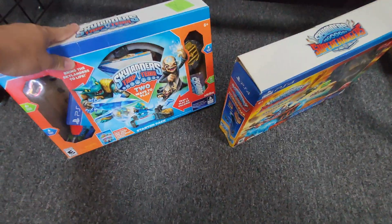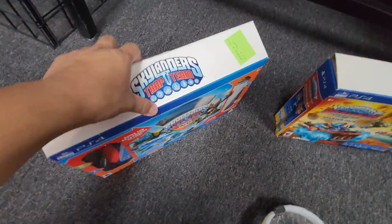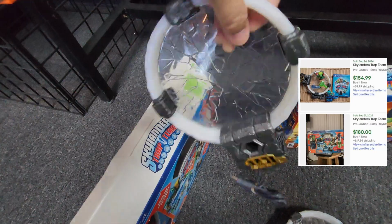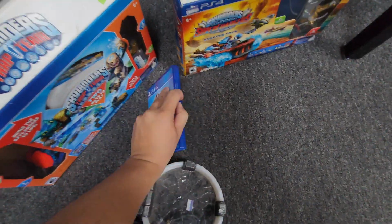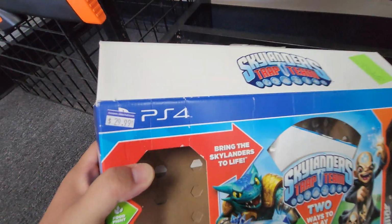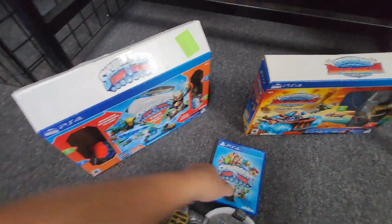Underneath the table, I found these 2 complete in box Skylander bundles. I had to check these out immediately, making sure it had everything because I know this complete bundle sells for over $100 on eBay. So they did have the portal, which is great. And then inside they also had the game, which the game alone sells for around $40 to $60. And this whole bundle was priced at $30, so that's crazy. This was no doubt an easy pickup for me since it did have the game and the portal. Also had a couple figures in here as well.